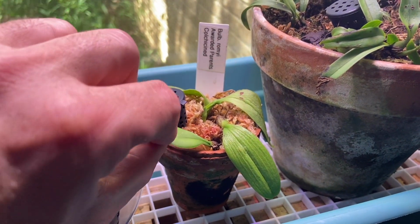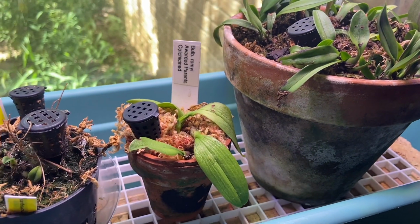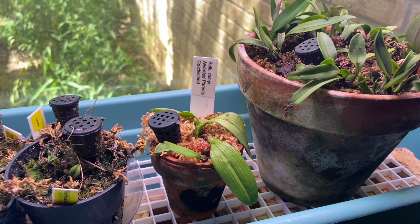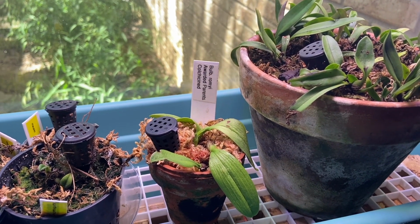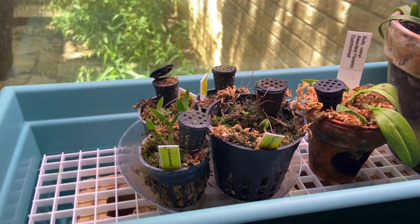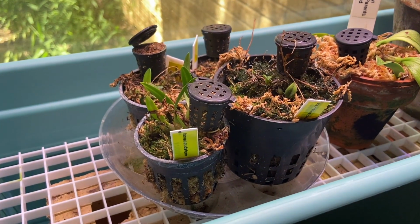You can see this new growth has a fairly turgid leaf, whereas these guys are floppy. So it's not really poorly off, it just needs a little TLC. I suspect this one will be back in fighting shape here in maybe a month. These ones are really unusual species, not commonly found in the United States.